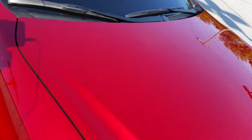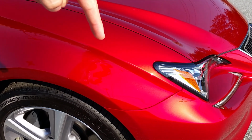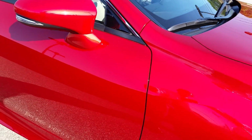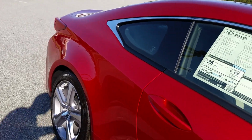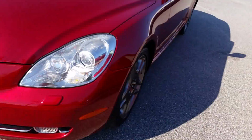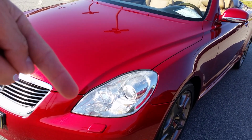It goes, but it only extends to the hood. But you can see where another line takes over on the outer portion of the light, goes up to here. And then you can see where another line takes over and goes down from here. Then that line is the one that goes and finishes the car. So where the SC430 right here only really has one distinct line, you can see that right there.